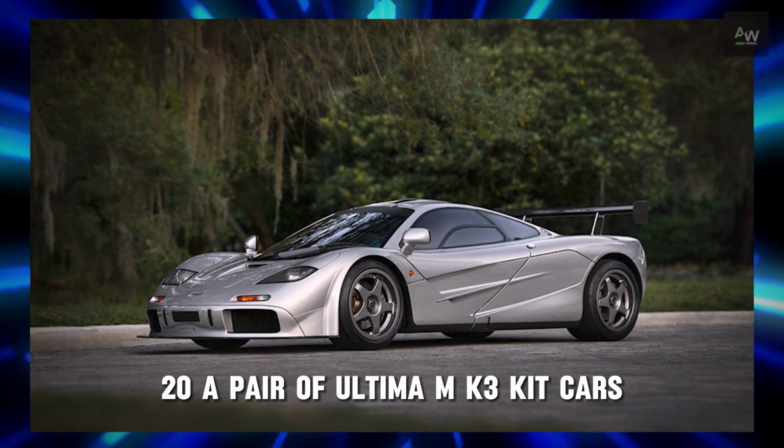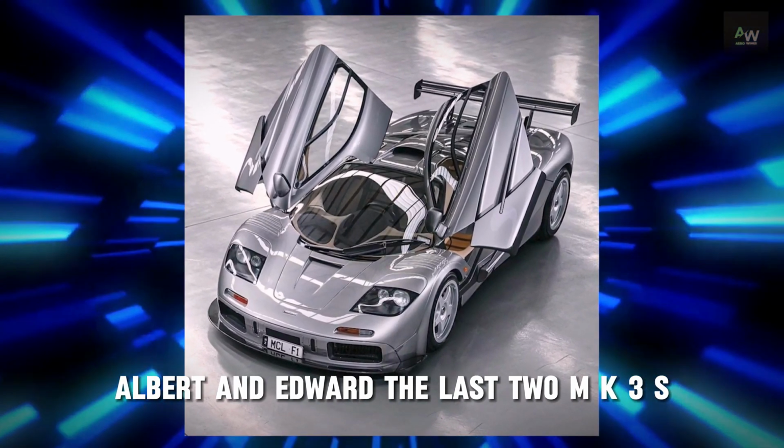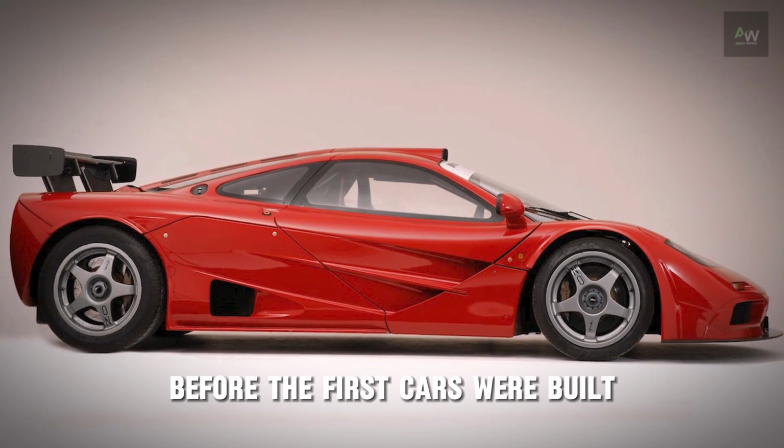A pair of Ultima MK3 kit cars, chassis numbers 12 and 13, Albert and Edward, the last two MK3s, were used as mules to test various components and concepts before the first cars were built.